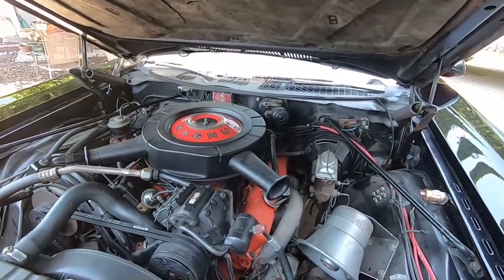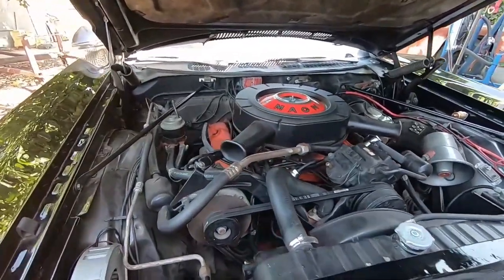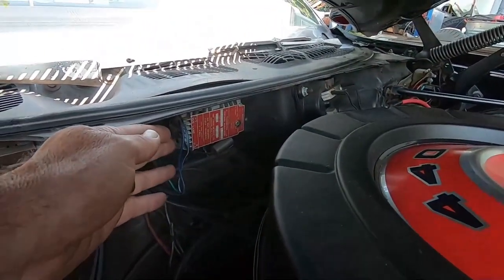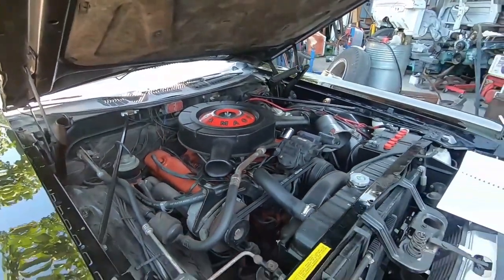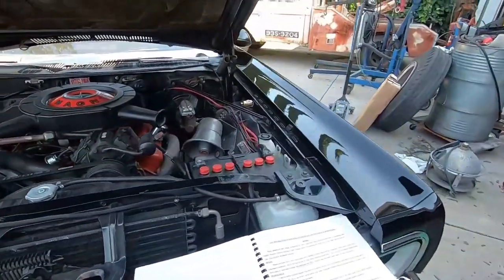And there it is. You can tell that this is a police package 440 based on the giant oversized Lise DeVille alternator and the Lise DeVille adjustable voltage regulator. If you don't have enough voltage, you just turn that little screw and boom, instant more voltage. Nice little overview of the engine compartment. This car is pretty clean, as you can see.